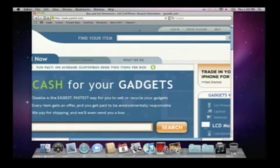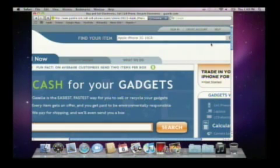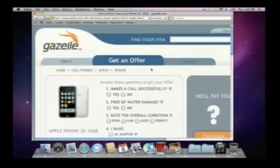You just go up here, find your item. So let's say this is my old iPhone. I have the iPhone 3G. You can come right here, find I have the 16 gig one, and you can click right there. It'll go right here, and you'll see not only what you're going to.